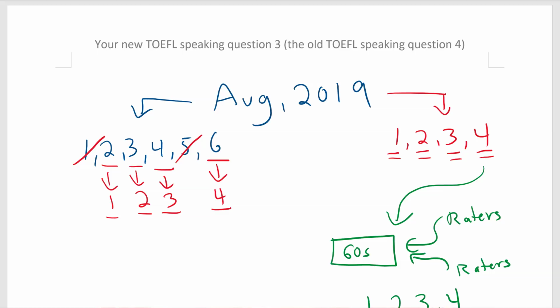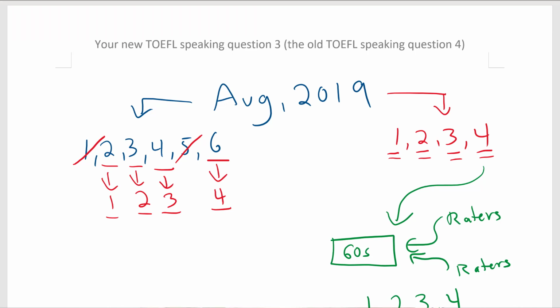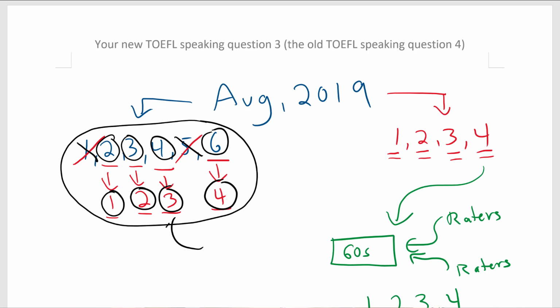So let's jump into the screen, and what you see here is a little outline of what you can expect. For those of you familiar, before August 2019, the TOEFL speaking had 6 questions. Beginning in August 2019 and afterwards, until the TOEFL changes again, question number 1 and question number 5 have been eliminated. That means the old questions 2, 3, 4, and 6 are now turning into questions 1, 2, 3, and 4 of the TOEFL speaking. That's why we're saying we're going to learn the new TOEFL speaking question number 3, which is the old TOEFL speaking question number 4.